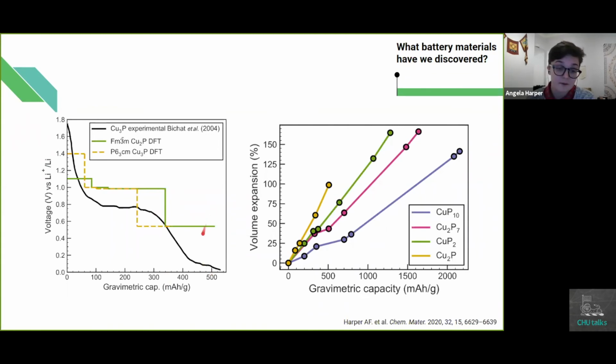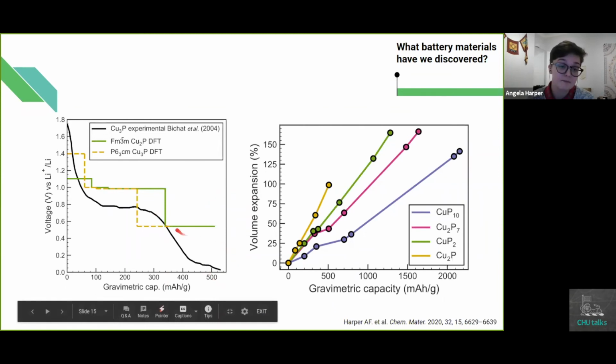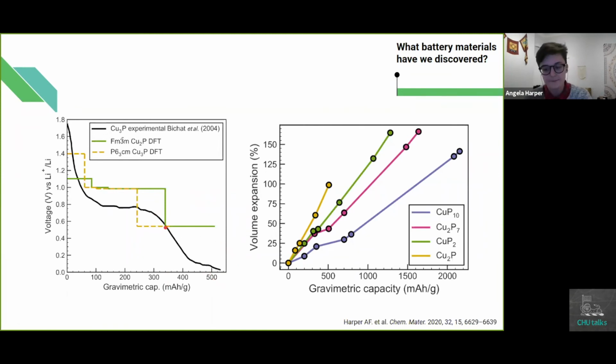And one of the things that we know experimentally from this Cu3P phase, that yellow line, is that we'd expect this to actually be a really cyclable material. So you can cycle it more than just once and insert lithium ions, take them back out, and do this multiple times, and the battery remains stable.